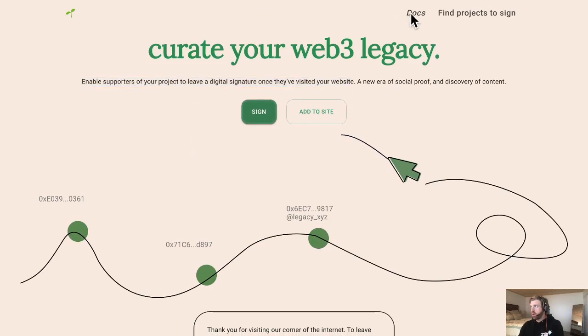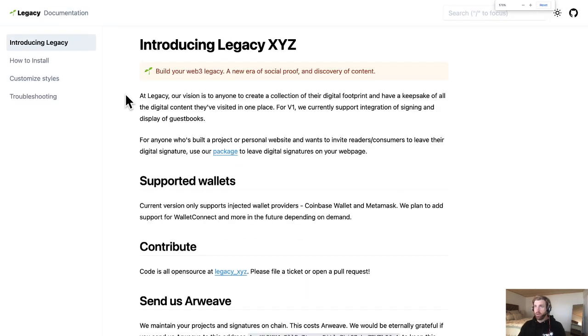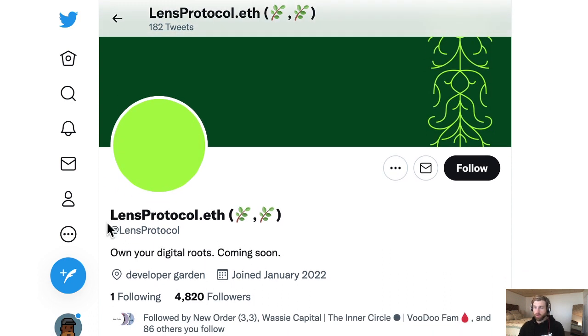So I want to see what they really mean in the future by a new era of social proof and discovery of content. And they've got some pretty basic docs, or documentation. The other social platform we found last week was Lens Protocol, a platform saying own your digital roots.